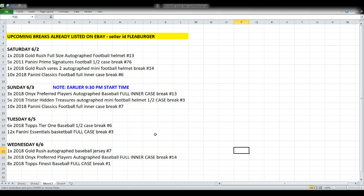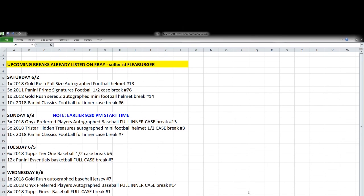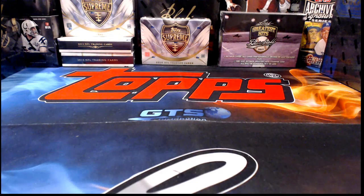And then here again is our look at the breaks that are coming up over the course of the next 5 days. So we've got Essentials coming back around again on Tuesday. We've got Tier 1 coming around again on Tuesday. In between, we've got all kinds of fun memorabilia, as well as a couple cases of 2018 Classics football, some 2011 Prime signatures. And then, of course, on Wednesday, that's when Topps Finest Baseball comes out, and we'll start opening that on Wednesday night.